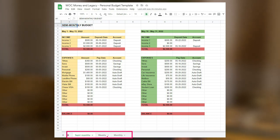There's also a weekly budget and a monthly budget. Of course, you just click on each tab to bring up that particular budget spreadsheet. Now, I didn't prepare a bi-weekly budget because you can use this same semi-monthly spreadsheet. Just change the heading at the top to bi-weekly budget. And let's go over our mock budget.